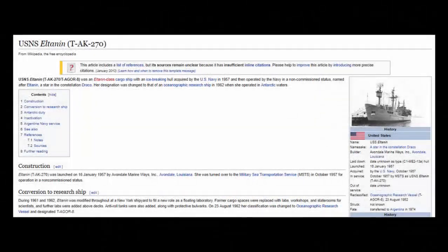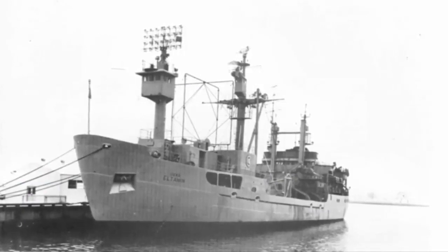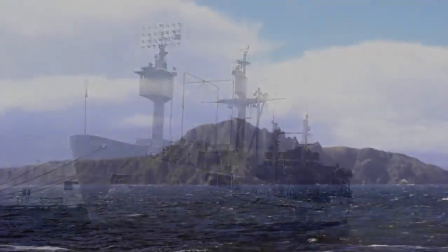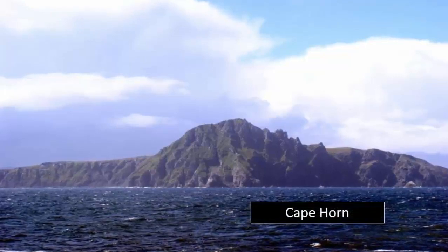Known as the Eltanin antenna, if it wasn't for the brute strength of the nearly 2,000-ton ice-breaking vessel known as the Eltanin, we may never have found it. Initially a U.S. Navy cargo-carrying icebreaker, in 1962 she was reclassified as an oceanographic research ship and became the world's first dedicated Antarctic research vessel.